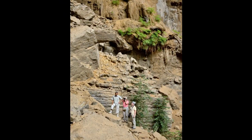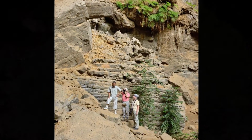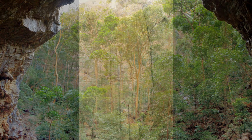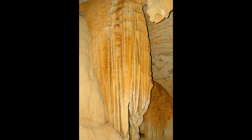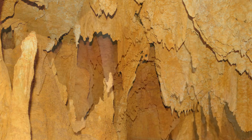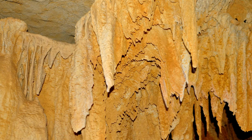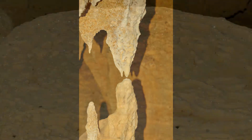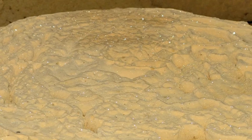The cave entrance is huge. Looking back from inside the cave gives perspective on the sinkhole we descended into. The water eroding the rocks above brings calcite to these caves, where it's deposited into fantastic forms. Some of the formations sparkle with gypsum crystals.